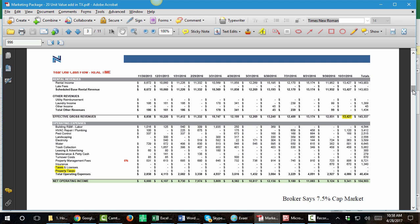So step one is to basically replicate the numbers. The numbers that we're replicating are going to be right here in this column, which is the trailing 12, or 12 months.